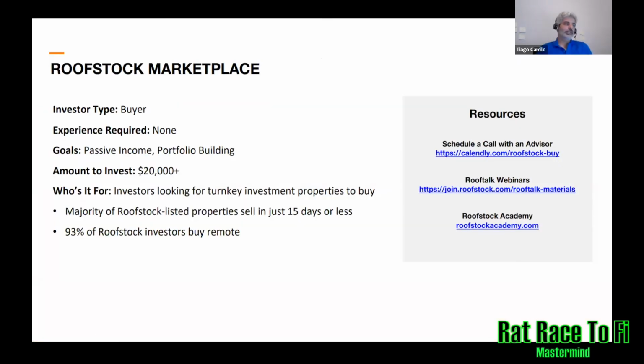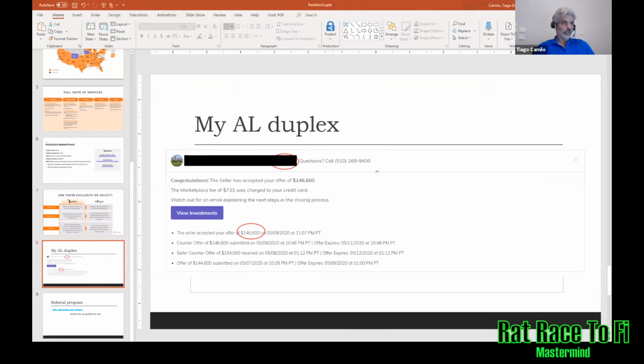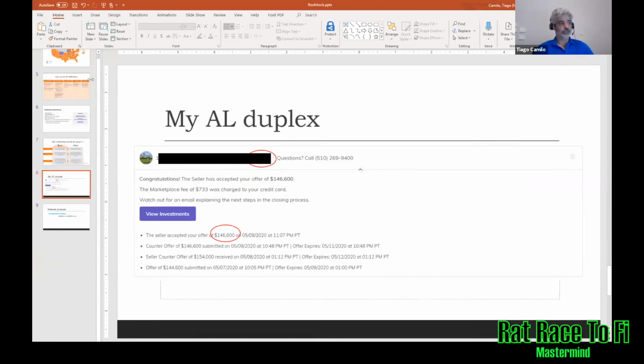Normally, what is a buyer from Roofstock? So normally, the idea is really to be as passive as possible, and to have all of the tools available for you. So if you don't like the market that you are in, if you don't feel comfortable, if you are looking for cash flow in other markets, this is a good opportunity for you. Okay, so I said that I really deep dived into 15 units.